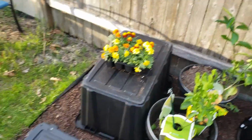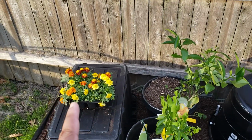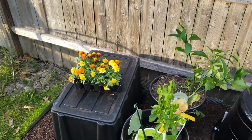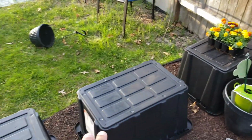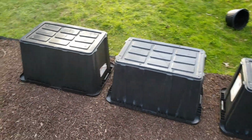Those marigolds are going to be going in with my tomatoes and my peppers, as well as the basil. So I'm going to have basil and marigolds and all my pepper and tomato plants as a form of companion planting for the bugs. And then I have more containers here that I'll put some stuff in. So that's basically it, guys.